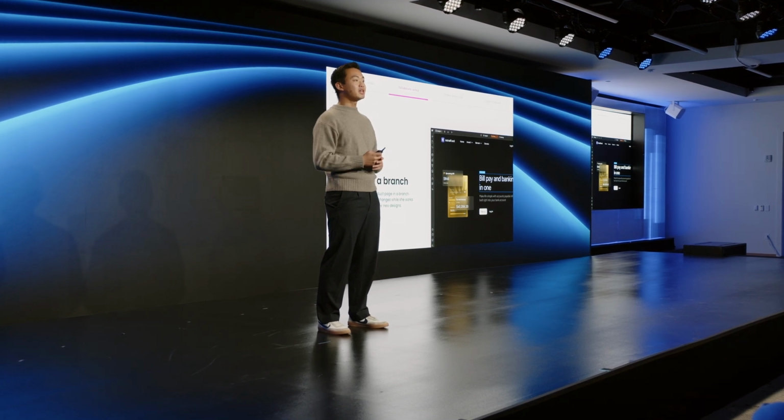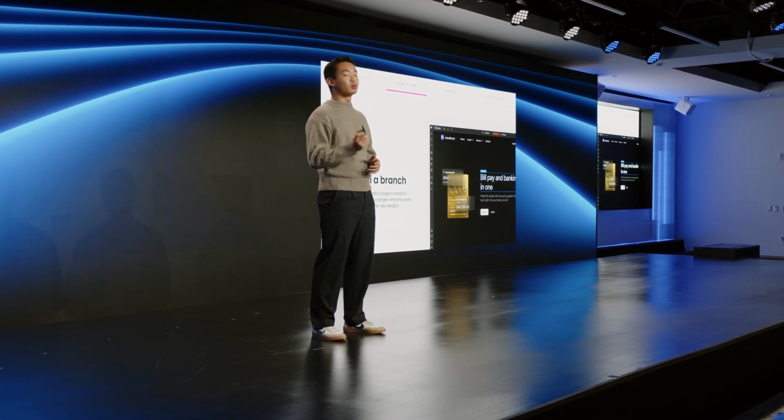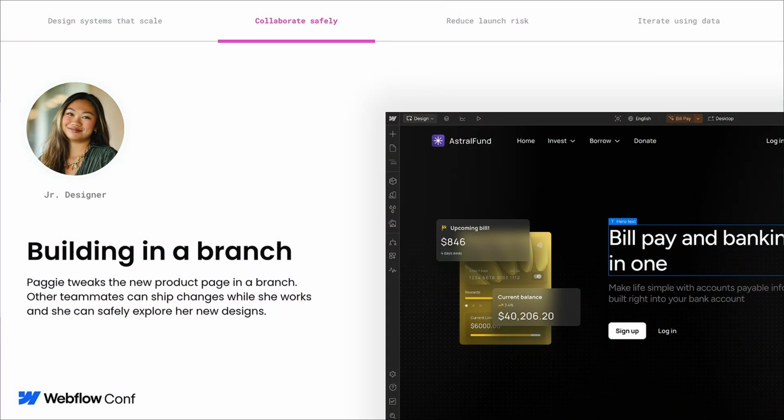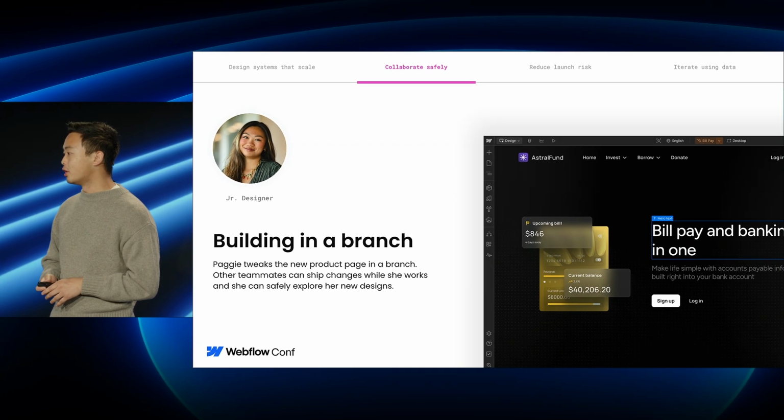Now that Paggy has access, she can open up a new branch and start redesigning that product page. While she's continuing to work on her branch, the others can continue to work on their changes so Paggy doesn't slow them down. Everyone can be working simultaneously and getting the site ready for the upcoming launch.